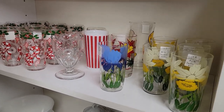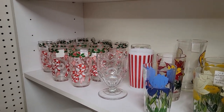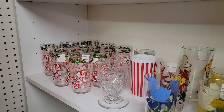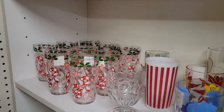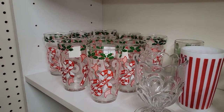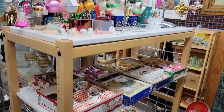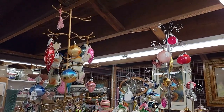The last time we were here, I did show some of these things, so of course they can still end up being here when you come months later. I don't know how many months it's been since we've been here, but I really think these are sweet Christmas glasses. Really nice. There's lots of Christmas in this area too. It's right across from the checkout.